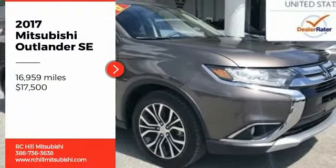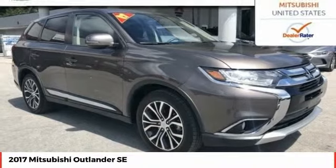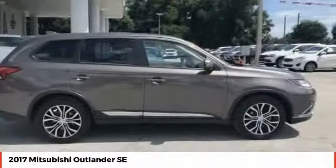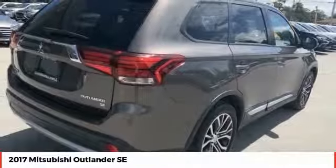Come test drive the 2017 Outlander. A versatile crossover with power to spare, Outlander boasts an upgraded level of interior comfort and advanced technological features to give you control over every element of your drive.